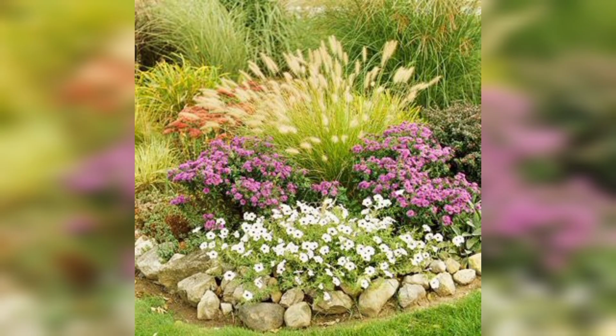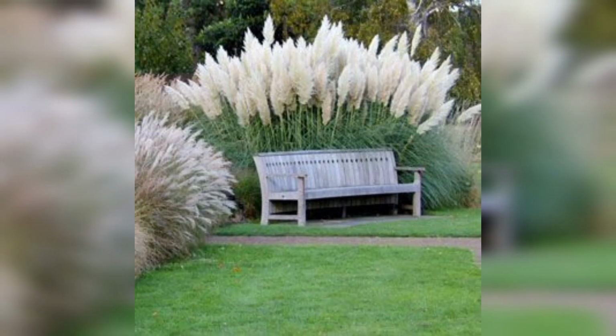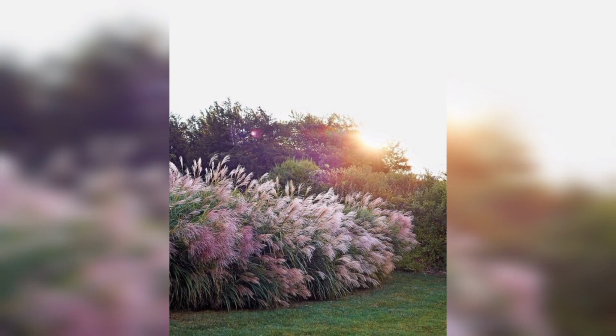Karl Foerster feather reed grass. Upright and clump forming, this grass produces feathery plumes in early summer and maintains its shape throughout the year. Zebra grass.